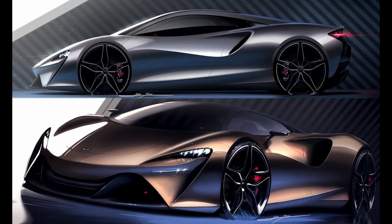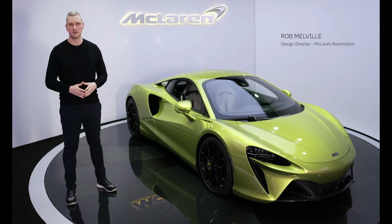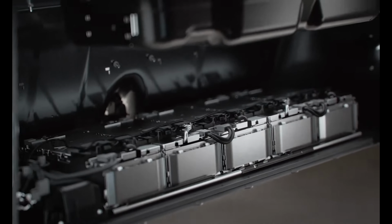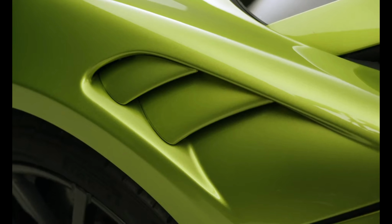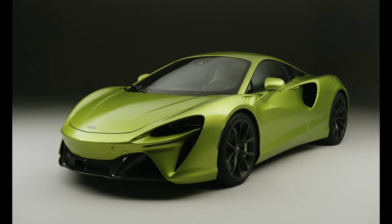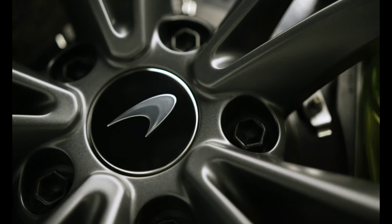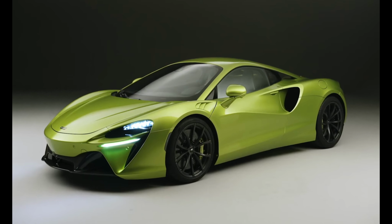What was the brief? The brief was to design an all-new McLaren hybrid supercar. What did that mean technically? Well, all-new architecture, all-new hybrid powertrain, all-new aero, improved cooling, improved visibility, improved ergonomics, and exquisite design execution, all whilst keeping weight to a minimum.